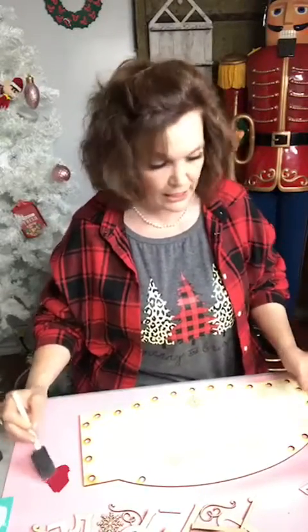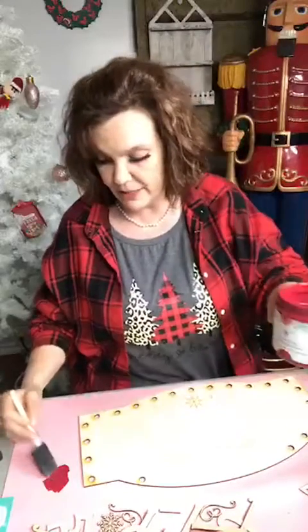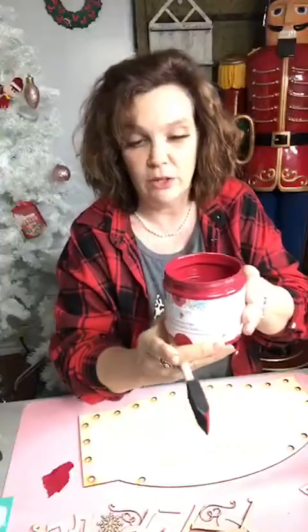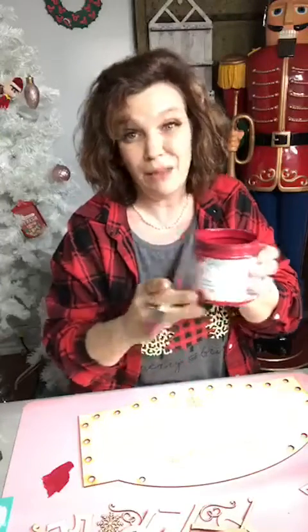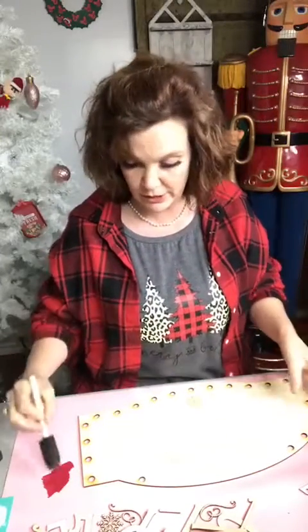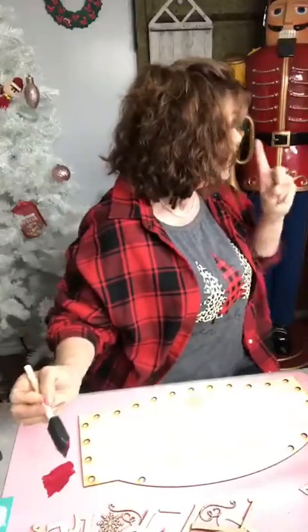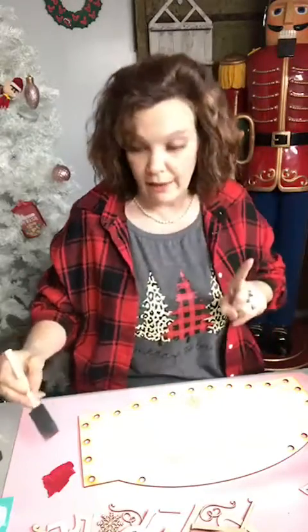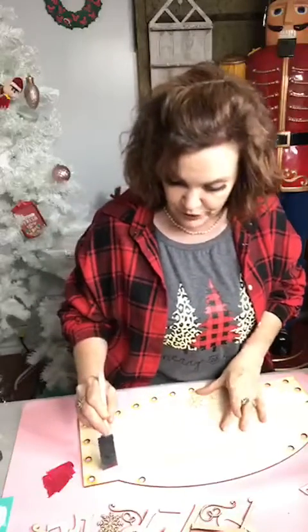So what I'm using tonight is Country Chic paint. If you want Country Chic paint, we do have it on the website. This one is my favorite red. It's the cranberry sauce. I think we have one left. I believe there's one left, if you are interested.